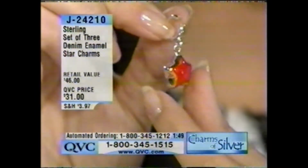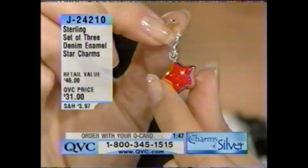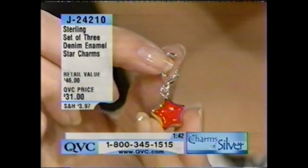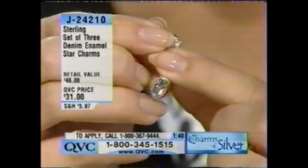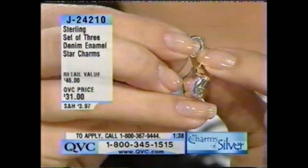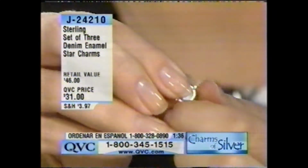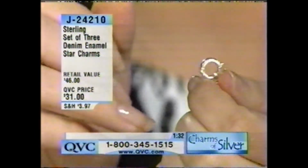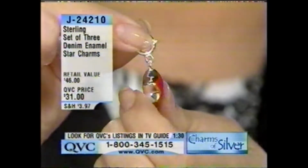So this is a great way to celebrate summertime, shooting stars, people that we know who love celestial occasions, and then it's easy to put on and take off in that it has a very interesting clasp. You simply press to the side, it opens, then you close it very securely. Let's run off to the phone line and see who's with us.